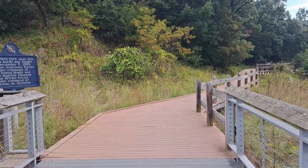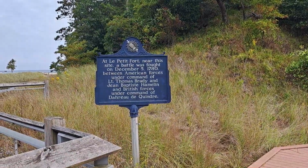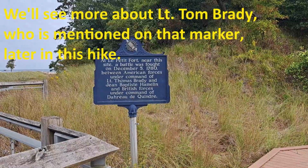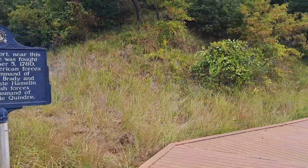We are at Indiana Dunes State Park. This is an historical marker placed by the Daughters of the American Revolution, a Revolutionary War battle that was fought here. That's interesting.